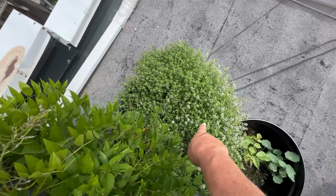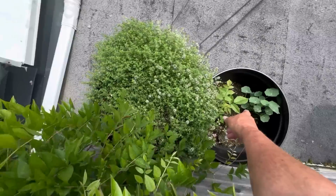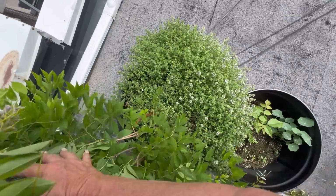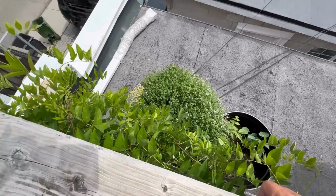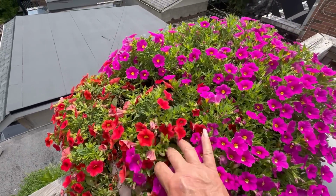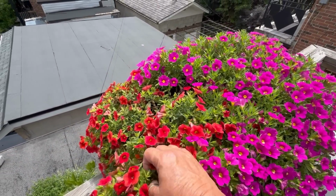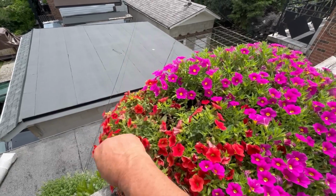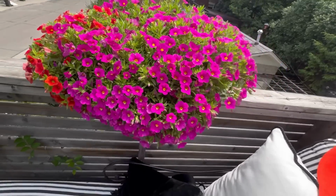And I'm going to pull a lot of this out when I climb over. And I see a nasturtium seed fell down there, but that's okay. So this has done really well. Really, really well. And then here I have my million bells. A lot of people have different names for these flowers. This is what we call them here. I'm sure there's a proper name for them, but that's what I call them.